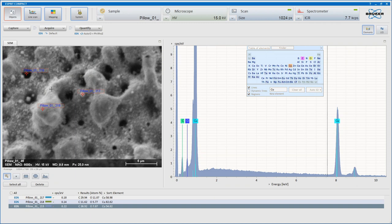But look at the carbon here on this growth here. It's 38.92%. So what is going on? That is the question. I'm going to add that to the report.